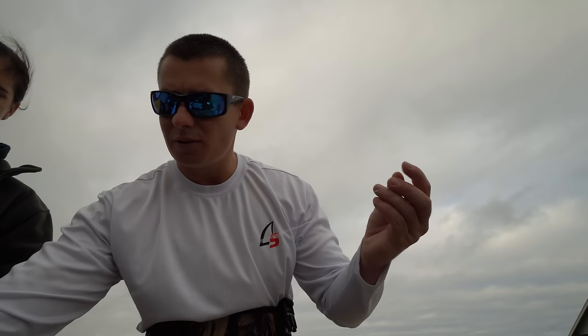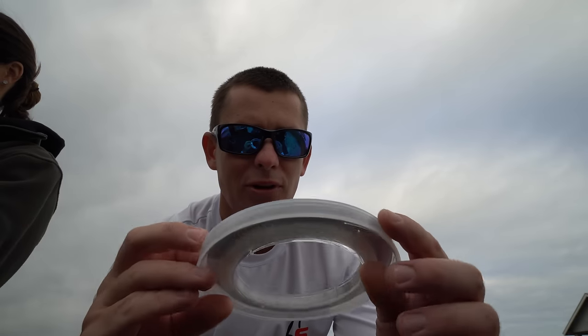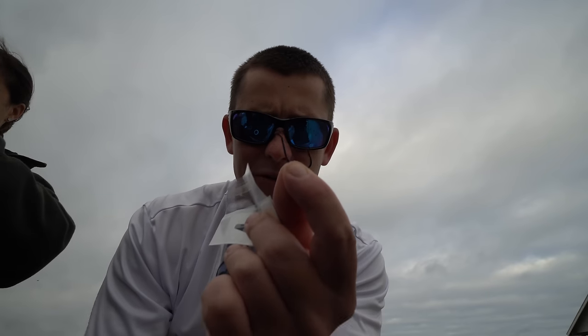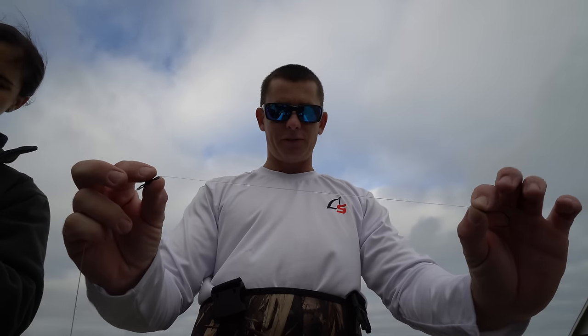I'm going to do like a foot and a half, 2 feet of 30 pound top shot, and then 20 pound lead. We got 30 pound Bullbuster fluorocarbon. This is my hook of choice. I'm going with a Mustad 1-0 beak hook because we don't really have big baits. We have some live shrimp and some pilchards, and everything we're fishing is pretty small, so that'll do. We need two swivels, then 1 ounce egg sinkers. Then we got 20 pound Bullbuster fluoro for our leader. Just like that, no more than a foot of leader.